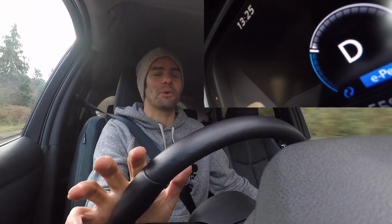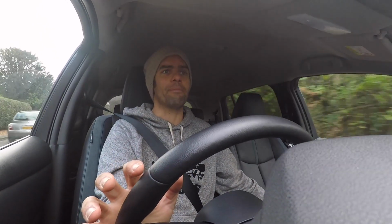You can really feel the regenerative braking kicking in quite aggressively when you have the car set in its most aggressive mode like I have right now. It's a really interesting way of driving. It's actually so aggressive and so effective that Nissan say, and I can back up, the fact that you can drive this car almost all of the time by only using one pedal.